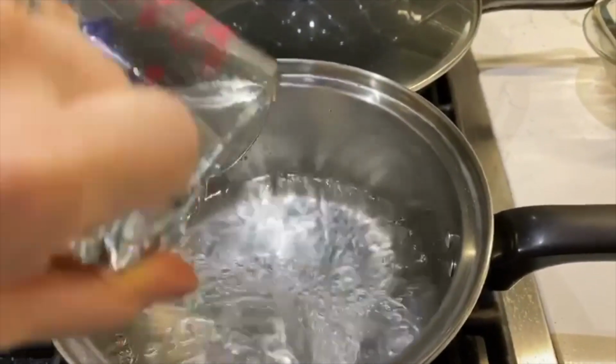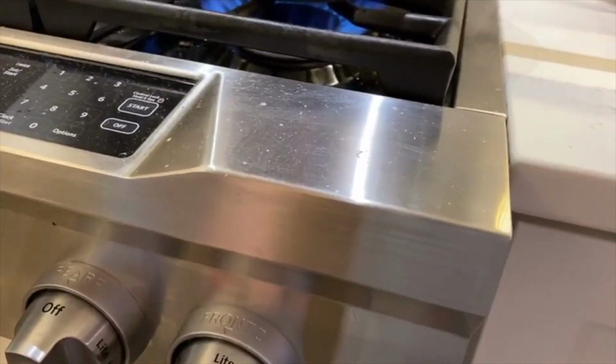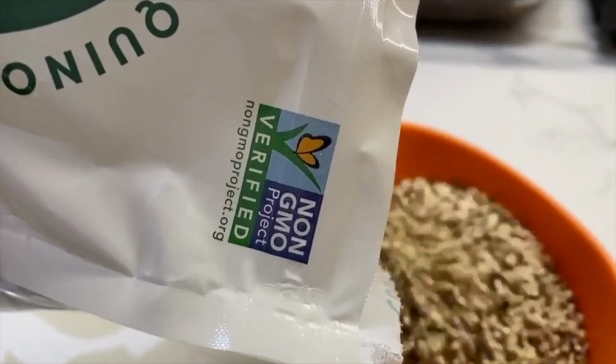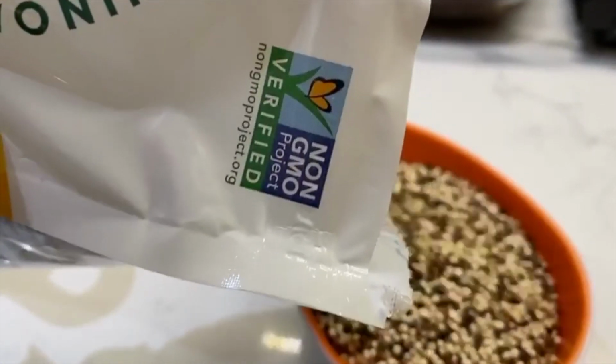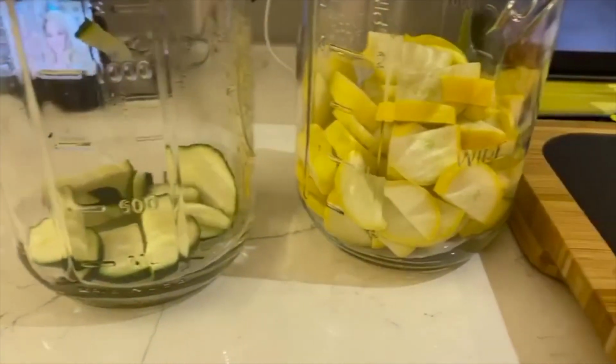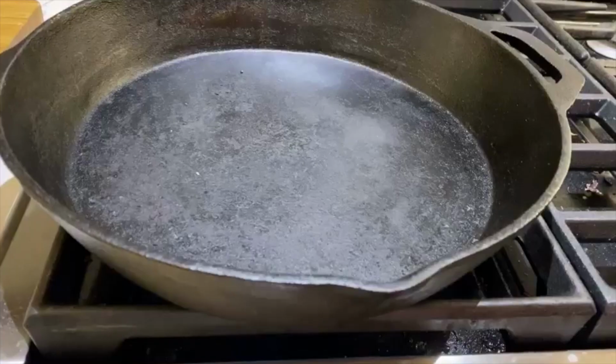We almost always have frozen shrimp in the freezer. So tonight we're doing a shrimp stir fry. This is also kind of a made up recipe, and I'm starting by just boiling some water and quinoa. That will be the base of our stir fry. And I've had some pre-chopped vegetables in the refrigerator waiting for this moment.